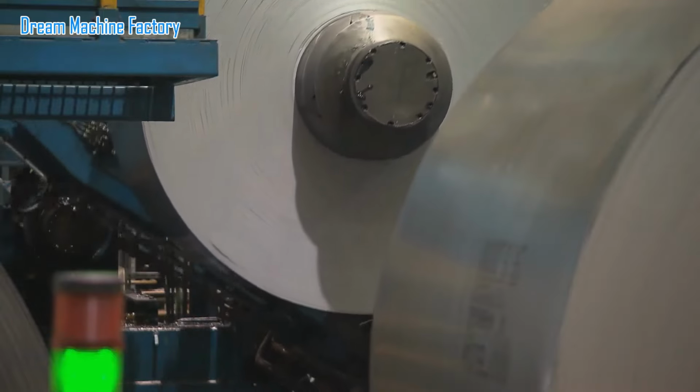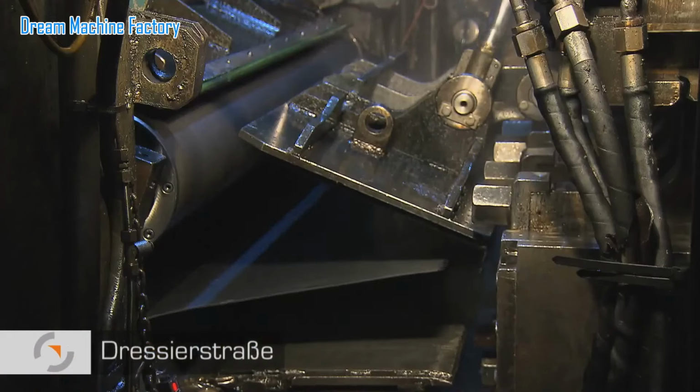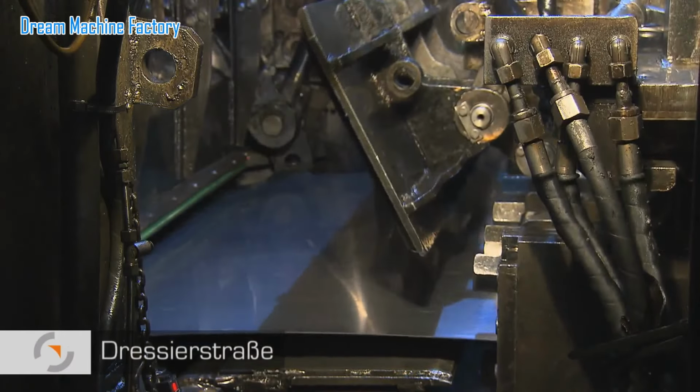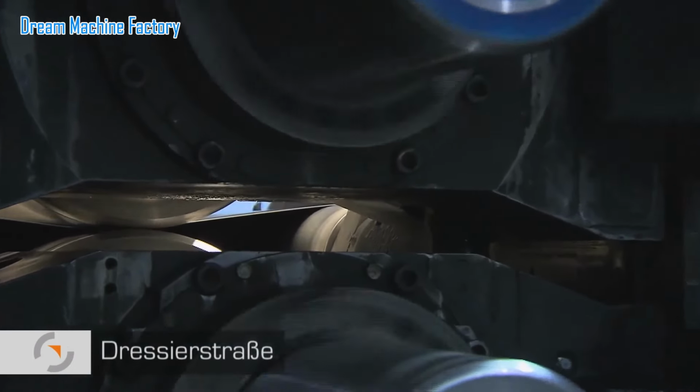The skin pass mill, also called the temper mill, applies a light final rolling to cold rolled steel. This improves surface finish, enhances flatness, and adjusts mechanical properties like strength and flexibility for better formability.